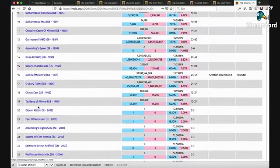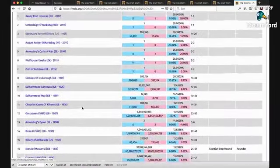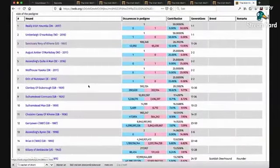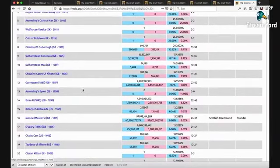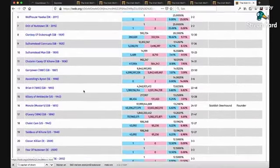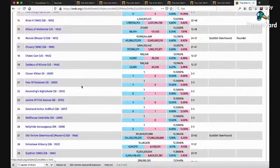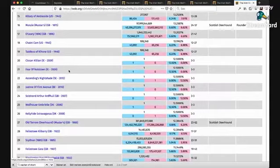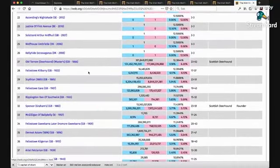Oh, here's Cloak and Killian. We have these hounds that we expected. We have Ascending Spiron here, which was influential in the dam. And if we look further down, we have Pier of Nutstone here. Old Torum, which appears 300 billion times.